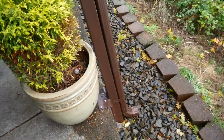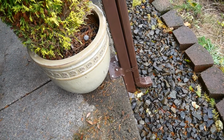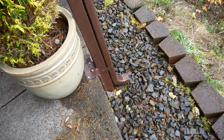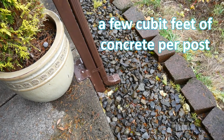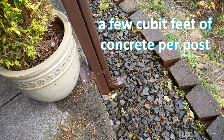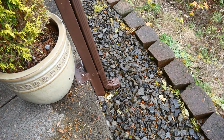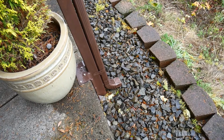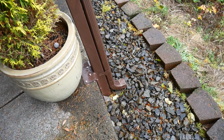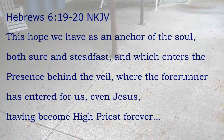One of the things, here you'll see these steel posts. They're anchored to not only the porch, but then they go down in the ground, and they go down 3 feet, and there's a few cubic feet of concrete at each post. They're sunk down there, 3 feet down on each one of these. They can't easily pull up. So we need to be anchored. We need to be anchored in the storm. So this is anchored there, and we've got anchors in the middle.